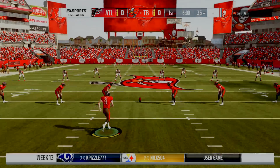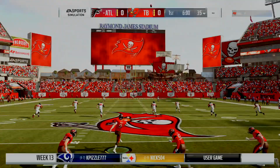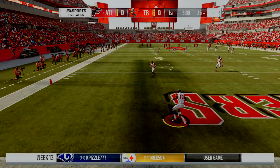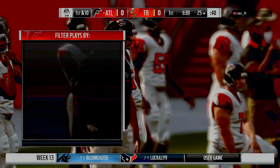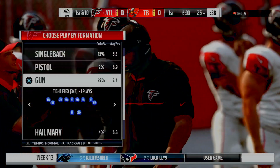The calendar has turned to December, and we're in the home stretch now as we're underway in Week 13. And this will be a touchback as that sails over the end line.